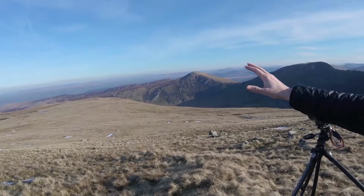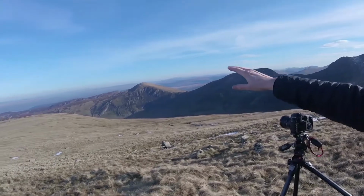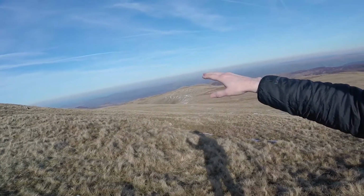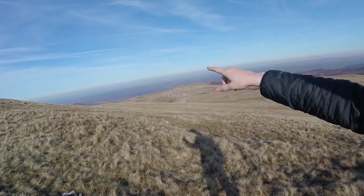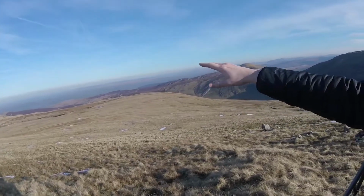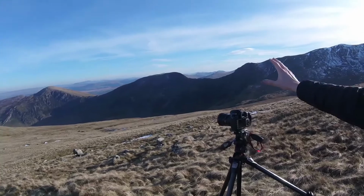It's a bit misty today, but you can see right across North Wales. In fact, I can see the wind farms out in the North Sea, or Liverpool Bay. So it's a bit misty, but I can still see a long way. And I wanted to come and try and capture this.